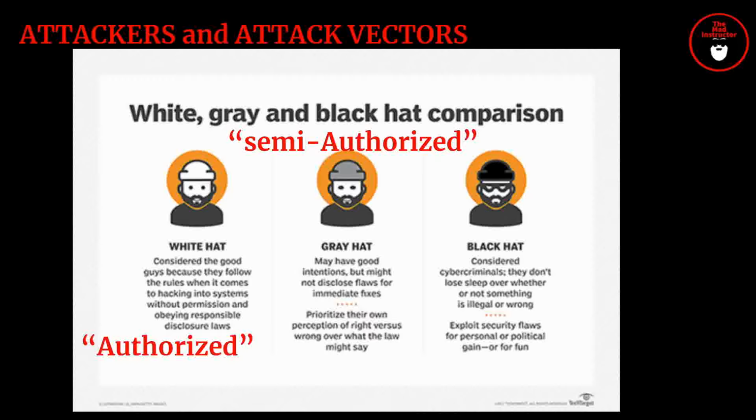So I mean, there's a huge gray area there, right? But if someone is hacking for good intentions, even if they're using illegal methods, they're still a gray hat if they have good intentions. That's very different from a black hat who is specifically attacking. So a black hat hacker is attacking to do damage or some negative effect.